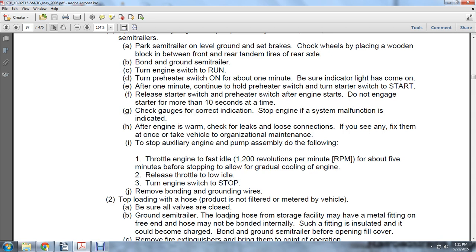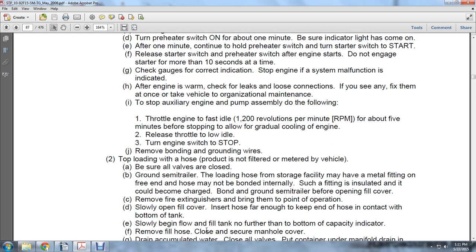Top loading with a hose. Product is not filtered or metered by the vehicle. Be sure all valves are closed. Ground the semi-trailer. The hose of the storage facility may have a metal fitting on the free end of the hose and may not be bonded internally, such that the fitting is insulated and could become charged. Bond and ground the semi-trailer before opening the fill cover. Remove the fire extinguisher before bringing them into the point of operation.